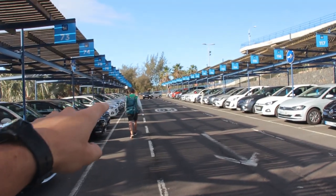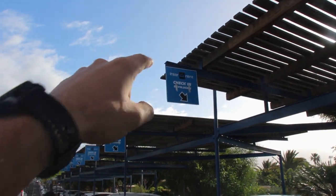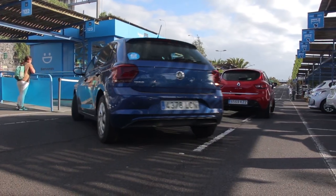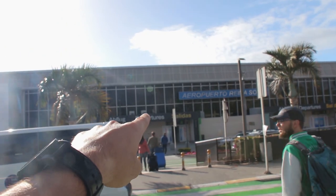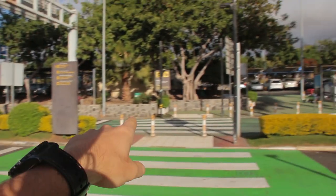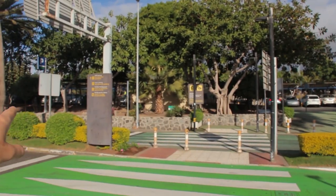Okay, we have to change the spot from the car. He has to take the car and bring it to this spot, check in. This guy almost parked the big van under this one here. Could have been a crash. So this is the entrance to the airport. Here you can kind of like pick up zone, drop off zone. And if you just walk here, this is where all the rental cars are, parked.